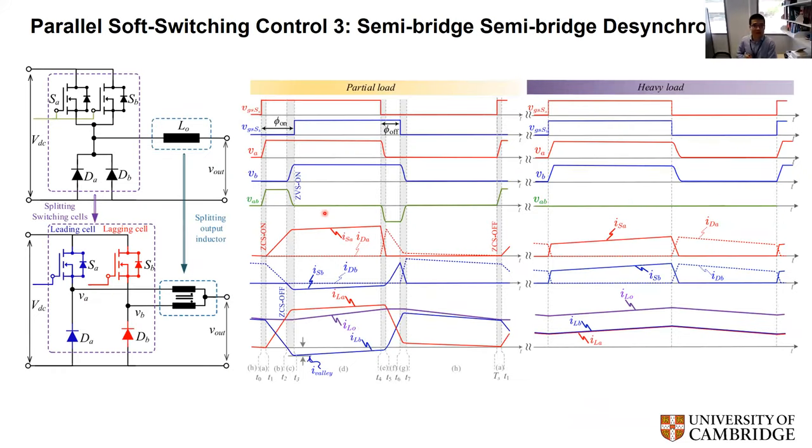And then we have our soft switching number three, semi-bridge desynchronization, which is a bit of a variant of the desynchronization method. But the hardware is different. So rather than the full half bridge, we have a semi bridge, i.e. half of this bridge is transistor and the other half is only diode. That can save cost, and it is also quite a popular topology in DC-DC converters. And still at partial load, you can see the current of each leg is very different, but the sum of them is still the load current. And that gave us this ability to soft switch devices, so we can reduce switching loss.